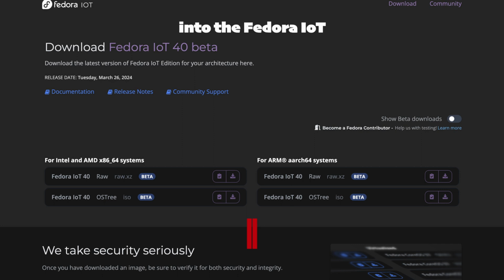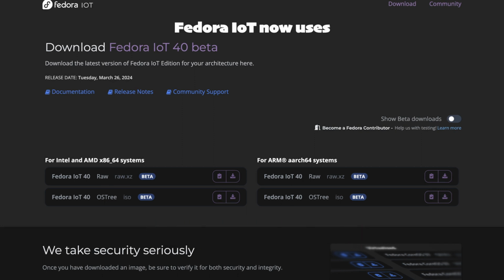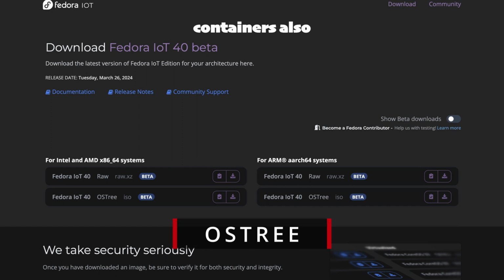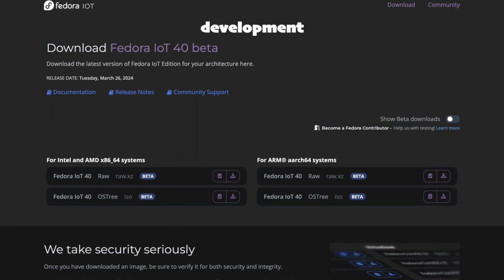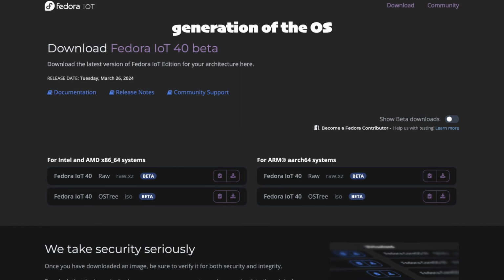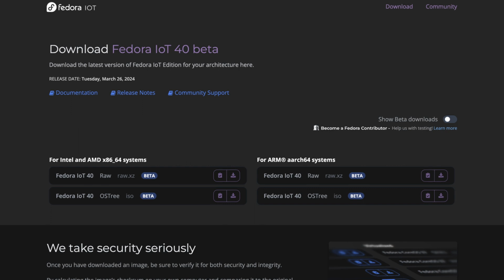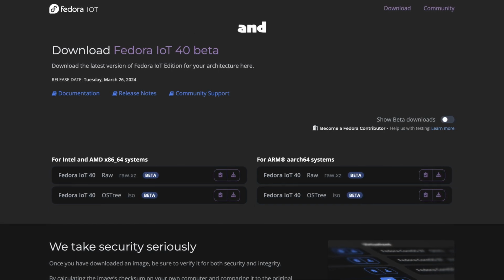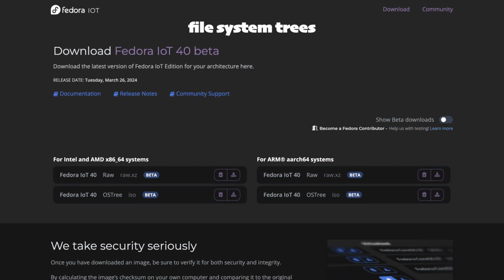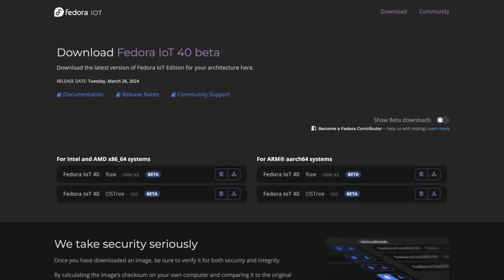Let's delve deeper into the Fedora IoT features. Fedora IoT now uses OSTree native containers, also known as bootable containers. This significant development showcases the next generation of the OSTree technology for operating system composition. OSTree is a technology that combines a Git-like model for committing and downloading bootable file system trees, and a layer for deploying them and managing the bootloader configuration.